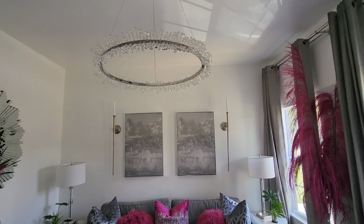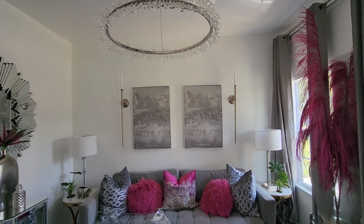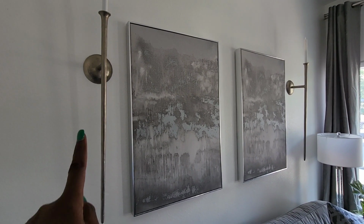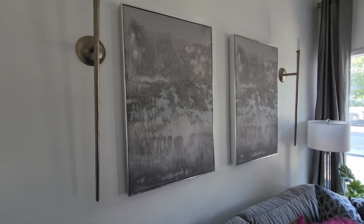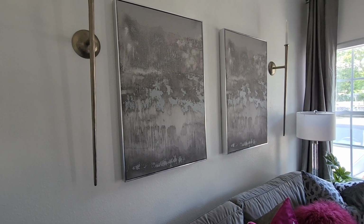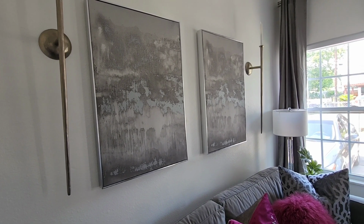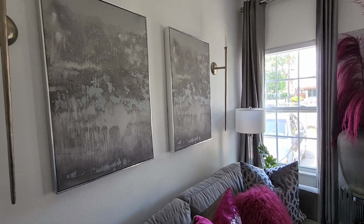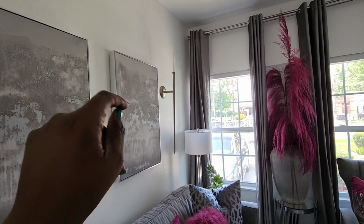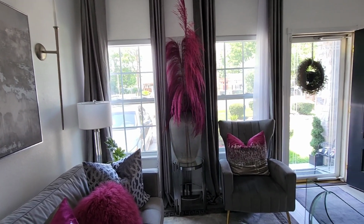My chandelier is from ET2 Lighting, gifted to me from Instagram a few years ago. These sconces are from Z Gallery. You can sometimes get these for like 29 bucks, but I think the regular price is like 49, so 29 is a good price. I just put some votive candles in there. They run by batteries. Those candles are from Hobby Lobby.